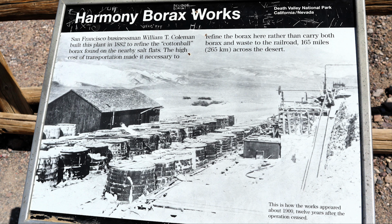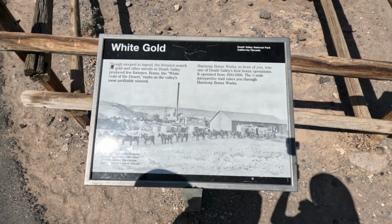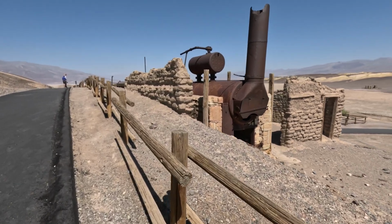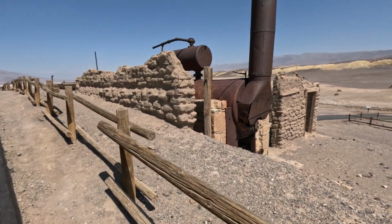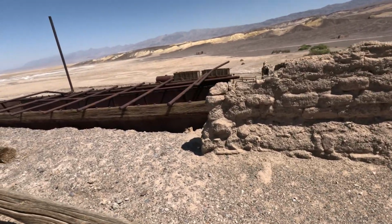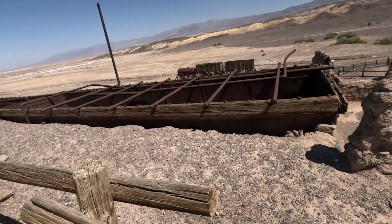Our last stop of the day was to Harmony Borax Works. Borax was some of the most profitable ore mined in the area. These are the remains of a processing building and a historic 20-mule team wagon.